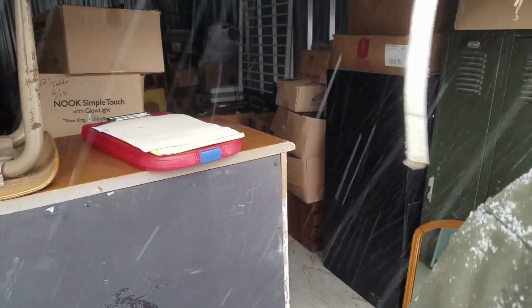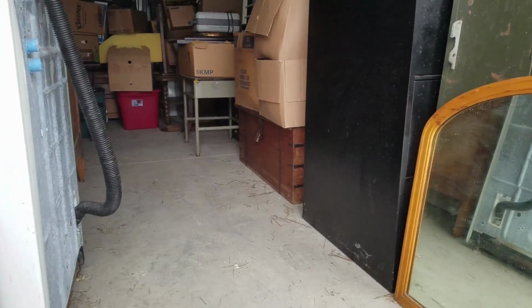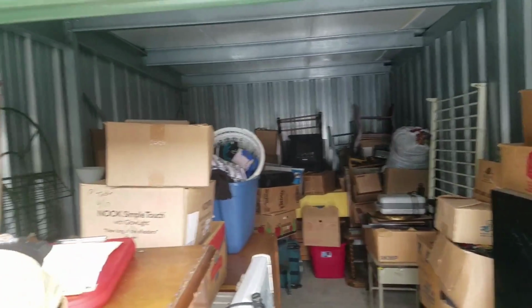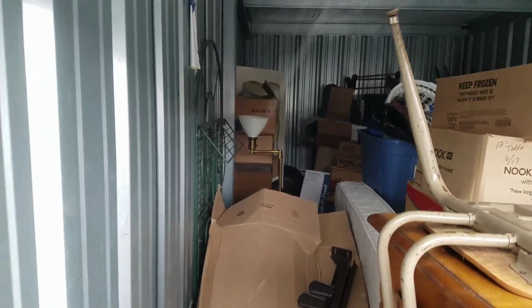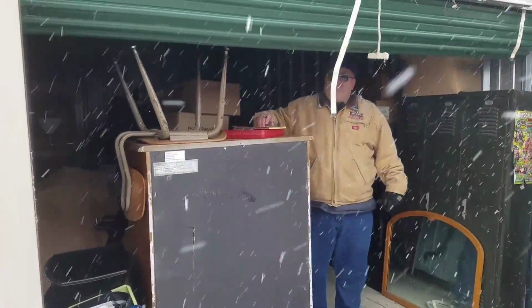See the trunk down there under the boxes with the lock on it? Right there. Yeah, on the other side. I gotta know. Everybody done looking? All right, there. Now I'm looking at 200.